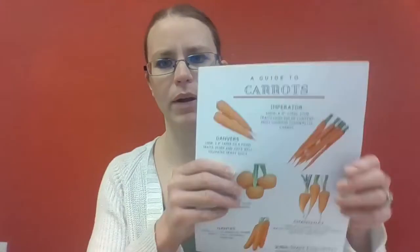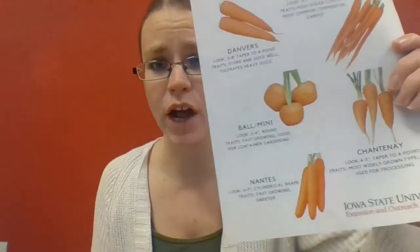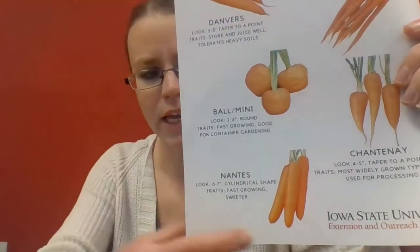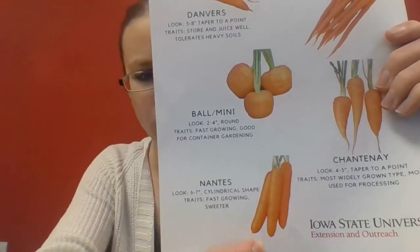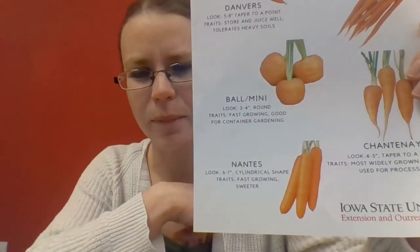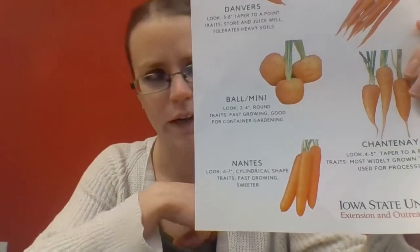And Nantes, they've got a cone bottom. So I've got a picture of them here in comparison to the other ones. This is actually another post on our page. So if you scroll down a little bit, you'll be able to see this handout a little bit closer up. But this is Nantes. It's got a cone-shaped bottom. It's about 6 to 7 inches long when you're planting them. So it's a really good carrot for this area.